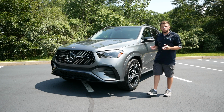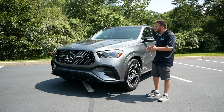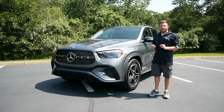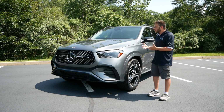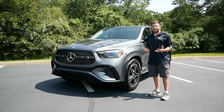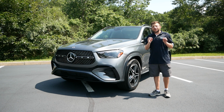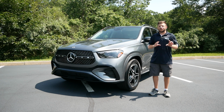Now, I'm sitting next to a 2024 model, so there has been a cosmetic refresh for the exterior and interior, but also this model year has been electrified. So for the GLE 350, we have a 48-volt mild hybrid system, but also we have the 450e plug-in hybrid.